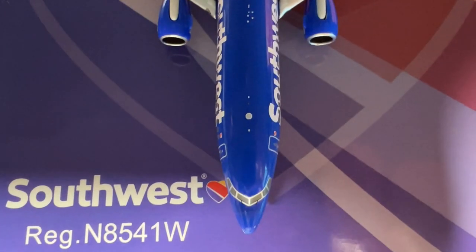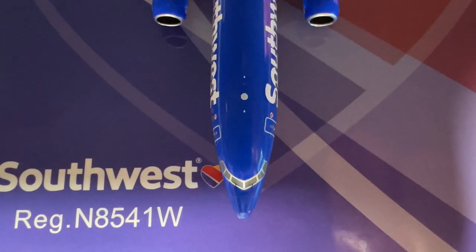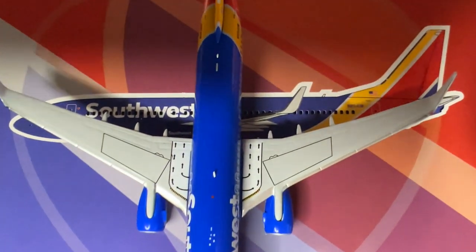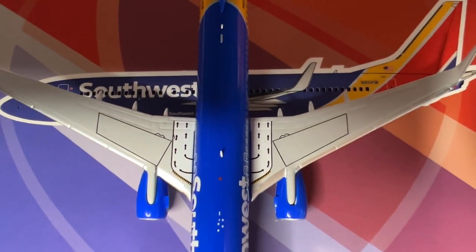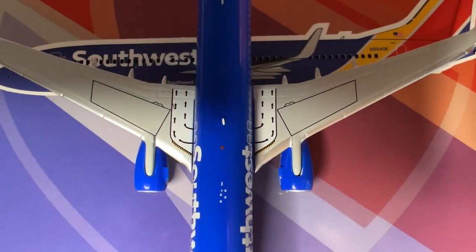All right, so now we've seen the bottom, so here at the top of the nose, which looks fine, amazing, the cockpit windows also look fine, amazing. Then here we have the emergency escape hatch, which looks perfect. Here is the top view of the wing, which looks perfect. Here is the antenna. Here we have an anti-collision light slash beacon light, which looks perfect.